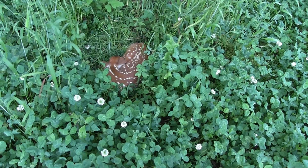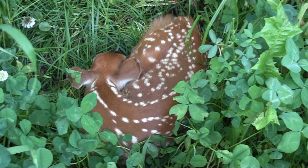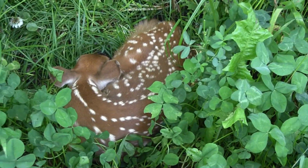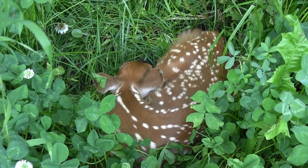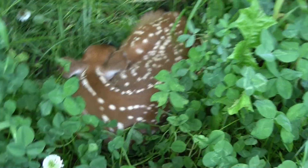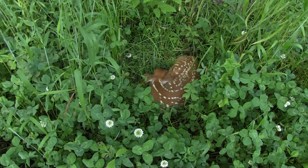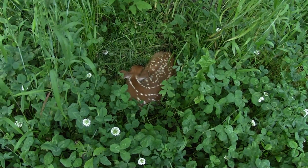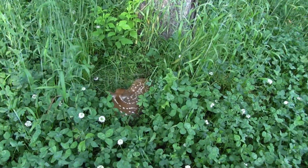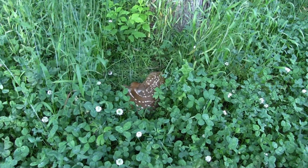Brand new baby fawn laying on the clover field. Look at that little dunny. Oh man. From nature's worst to nature's beautiful. It don't get no better than that. New life in the woods. Born right here on that clover field that I planted on Friday the 13th, 2018.